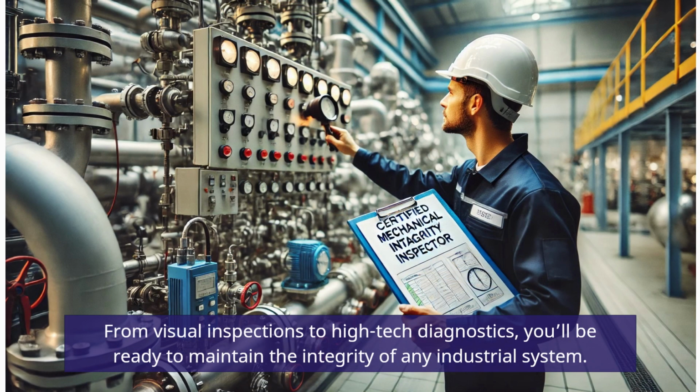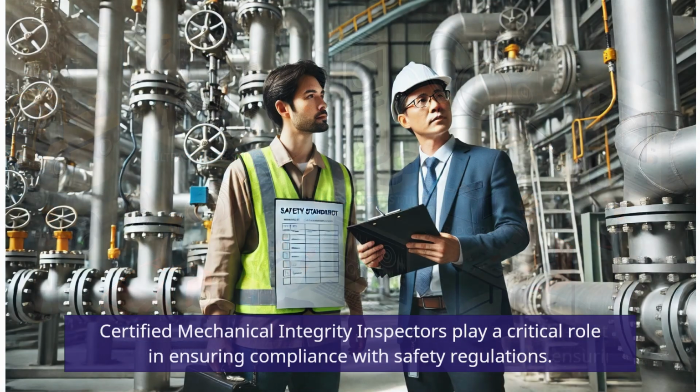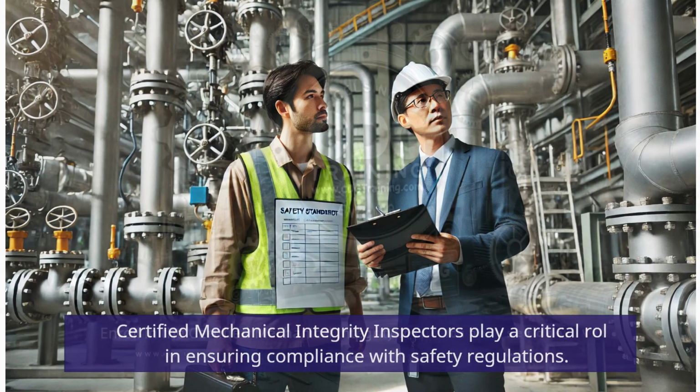From visual inspections to high-tech diagnostics, you'll be ready to maintain the integrity of any industrial system. Master the full range of inspection techniques necessary for ensuring the safety and functionality of industrial assets. Certified mechanical integrity inspectors play a critical role in ensuring compliance with safety regulations.